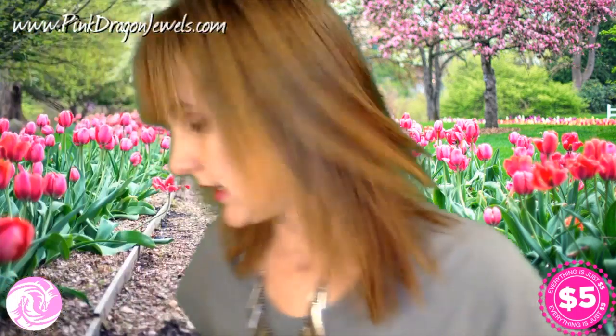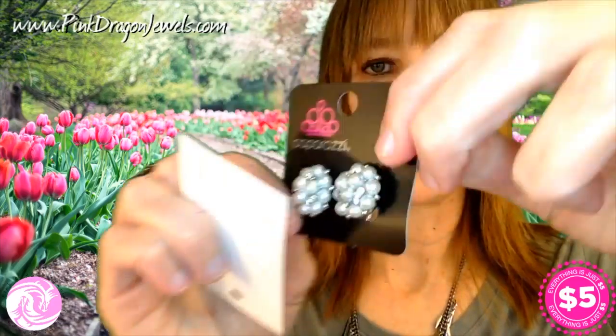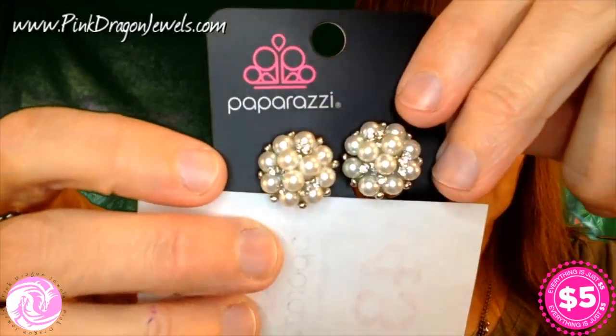Okay, one more pair of earrings that I want to show you this morning, number 43. These are clip-on earrings. So I'll just show this first so you remember, clip-on earrings, but these are really beautiful. These are pearls and white rhinestones. Isn't that cute?